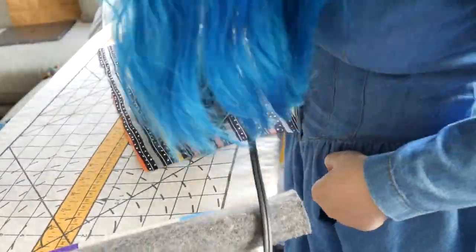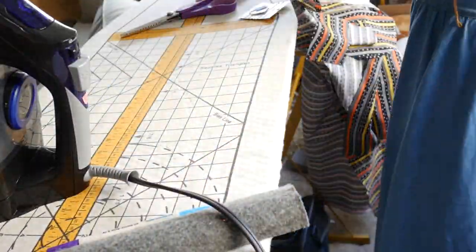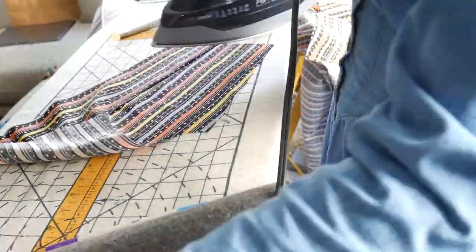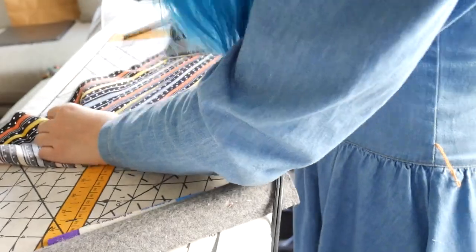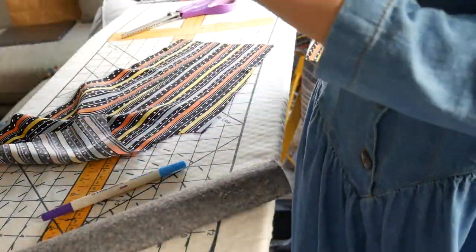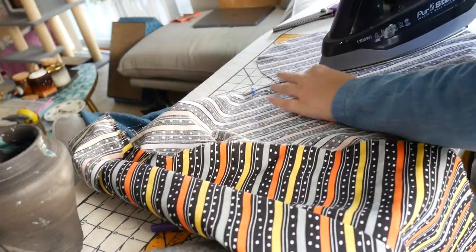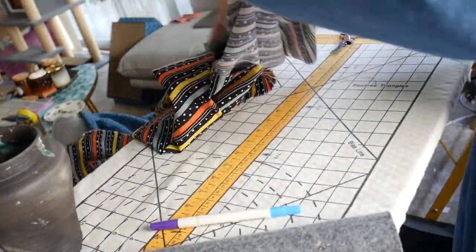Because just because you're sewing quickly doesn't mean you are not sewing neatly. It's really important if you're going to sew quicker to not be cutting tons of corners that make you not like the garment that you end up with. That is never a very fun thing. And also for efficiency, I iron all the little things before tackling the big thing.